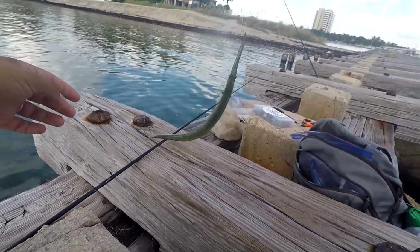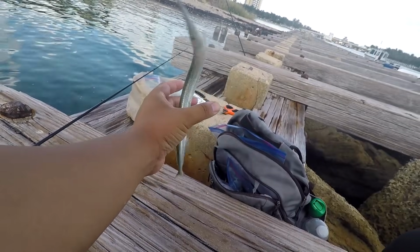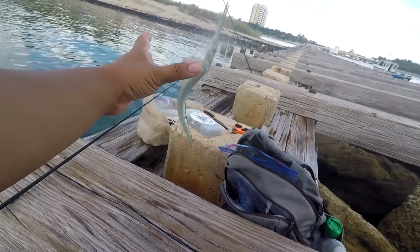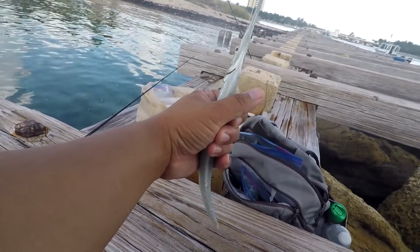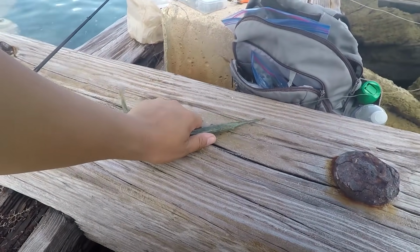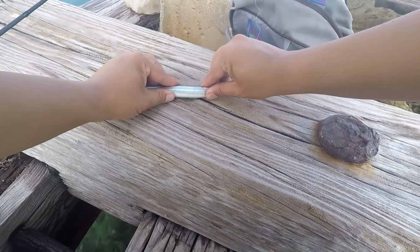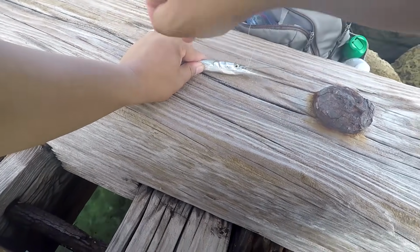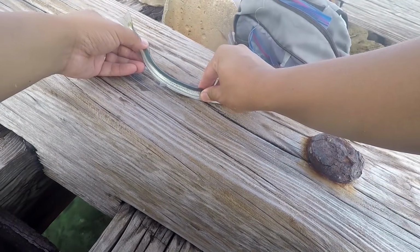I hate handling these guys, but for the sake of identification, I'll do it. Okay, I gotcha, son. Now, dorsal fin. Where's this fella's dorsal fin? Oh, stop biting me! Dude, this dude does not have a dot on the dorsal fin.